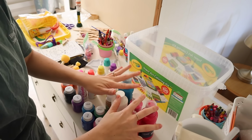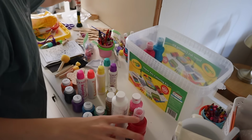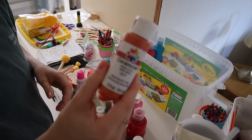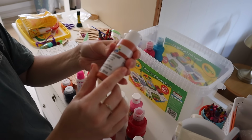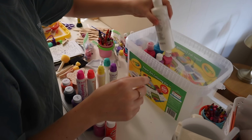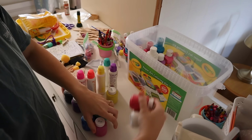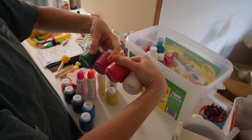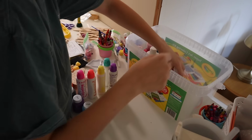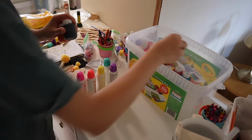Okay, we have a lot of paints going on, but I think I'm gonna keep them. I got rid of one of them. This one was all dried out. I used this for a craft myself, not for Madeline. But I have a lot of paint, most of it from the dollar store probably. And then these little ones are a set from Crayola of every color you could need under the sun. So we have an absurd amount of paint.